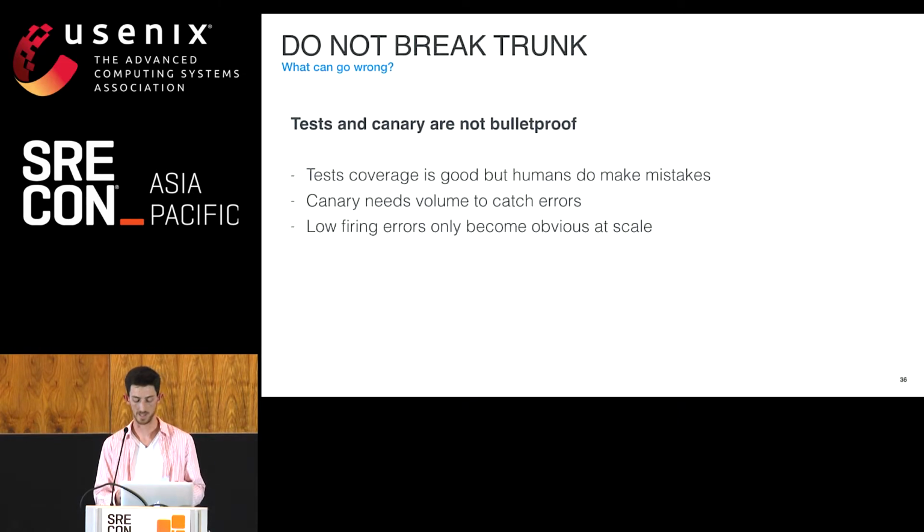However, tests and canary can't catch everything. Test coverage is good, but people make mistakes. Tests aren't perfect. Nobody covers all the branches in their tests. It's somewhat infeasible to, in most cases. Canary catches things tests don't catch, but we need a lot of volume to catch errors. If 1 out of 1,000 requests, it turns out, is very bad or is failing, but it's a really important request, like a media deletion, that can be very bad. But canary will not catch it. So certain errors only become obvious at scale.